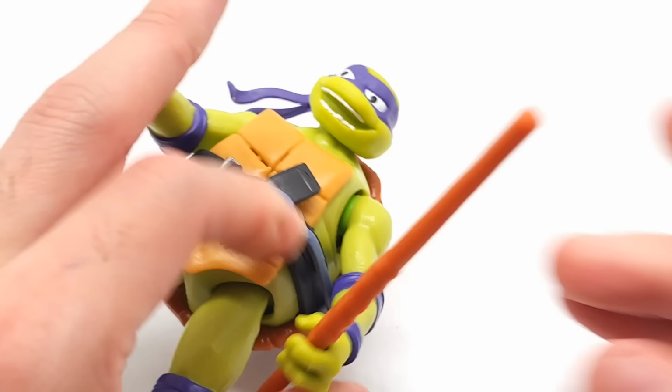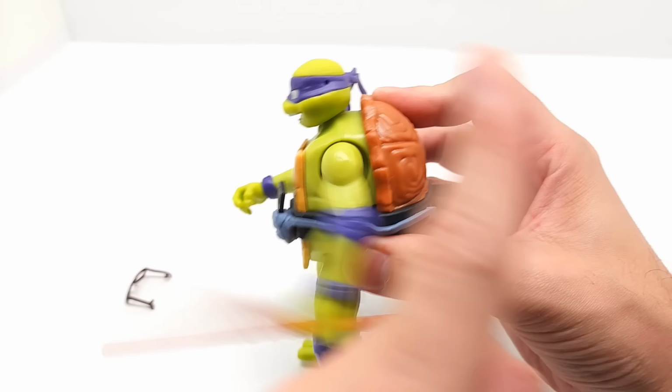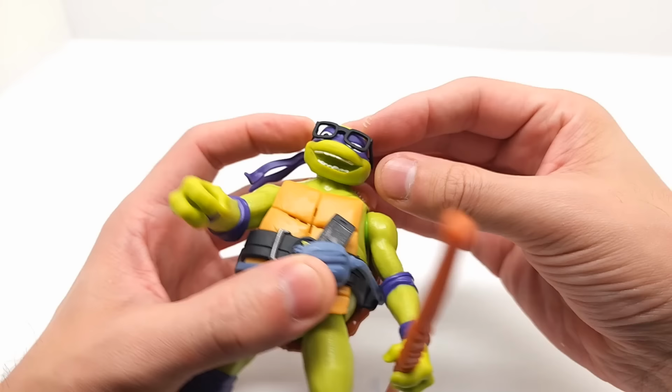And let's get this. Let's zoom out right here. And that's pretty cool. Look at that. And then as far as the glasses, they have these little notches right here so we can put it. Interesting. So, pop that right in there. I wonder if I hold this, if that's what happened.